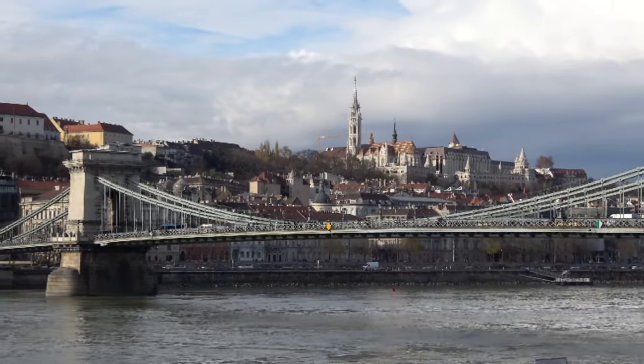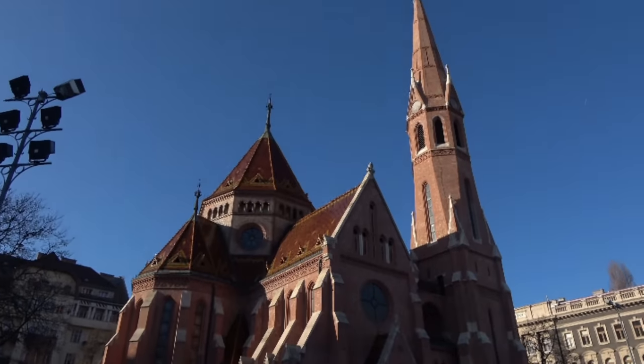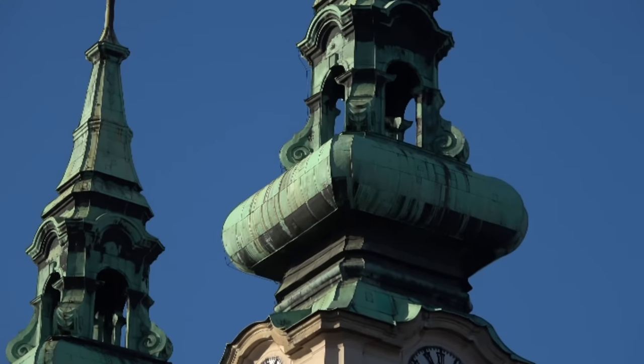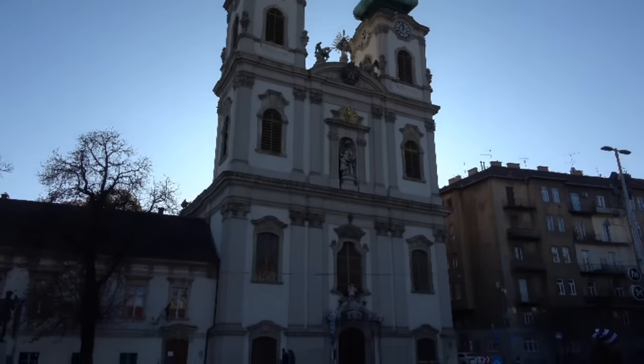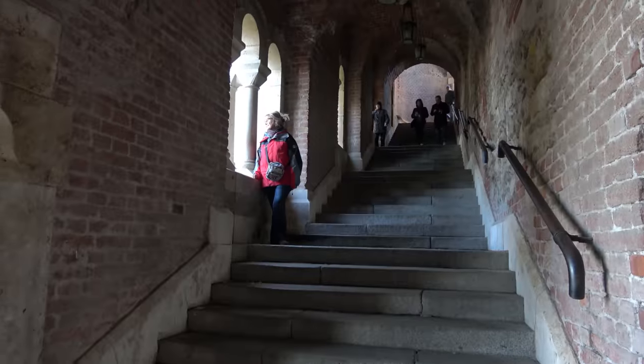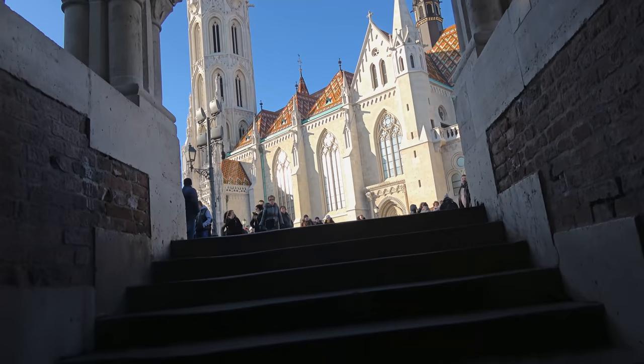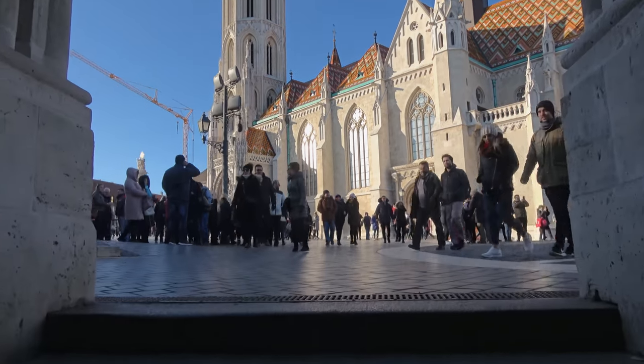So let's take a look at the Buda side of Budapest. We're on the Buda side now, which is a bit hilly. More steps. Of course, you could always get a bus up here. Having climbed about 1,000 million steps, I now feel quite warm.